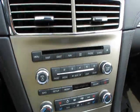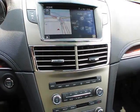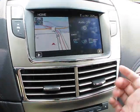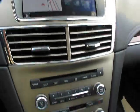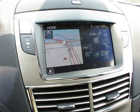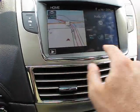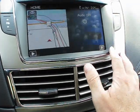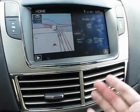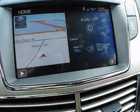The audio and climate controls are actually very simple to understand and easy to read, and you might think of them as dual controllable, in the sense that you can control the audio and climate control from the navigation screen up top, or by simply using the command station down below. The navigation screen works very simply. You can change different settings by these little arrows at the bottom. And to simply do something, say turn the audio on, as you can see it's off, simply touch it.